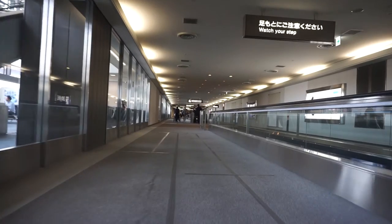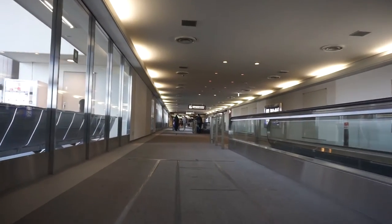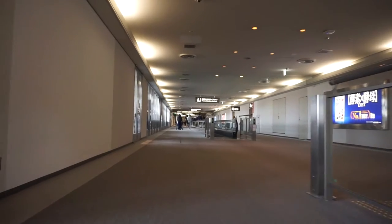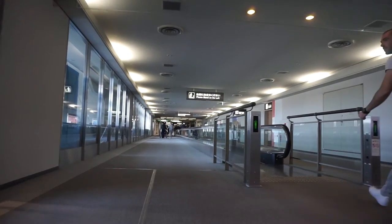So far you'll have seen the footage from our journey to get to Tokyo Narita Airport. It was a fairly uneventful journey. There were a few bad bits of turbulence on the plane, and we were at a windowless seat that vibrated quite a bit due to its location close to the engine. But other than that, it was a good flight, the food was very good, and we also had a nice selection of in-flight entertainment to choose from.